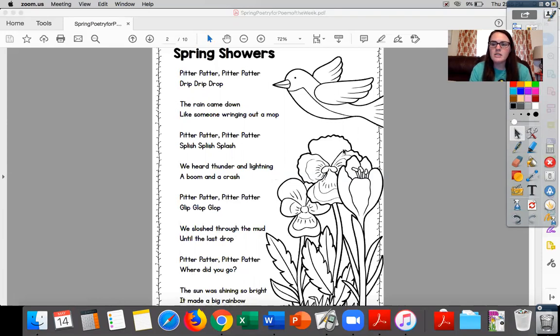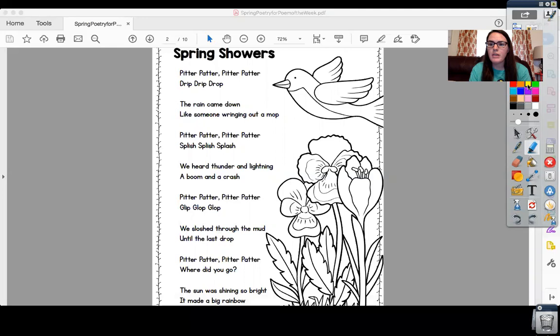All right, guys, that was the end. Now I want us to get our highlighter. We'll use a yellow highlighter. And we're going to look for the onomatopoeia words. Now remember, onomatopoeia words are words that name a sound. They help us visualize, really help us picture the story because we can hear those sounds as we read.